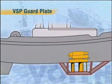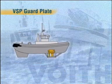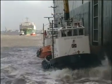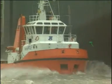Underneath the propeller is a guard plate. This increases the thrust and also offers protection against grounding or contact with the side of a ship. There's not much room to maneuver in a harbour. Safety is all important here.